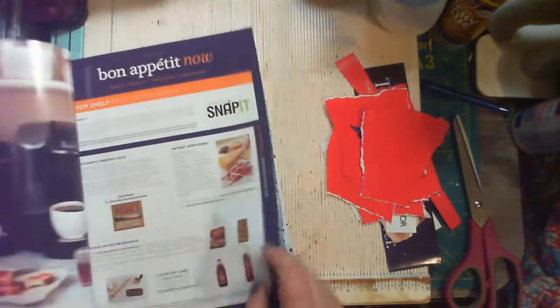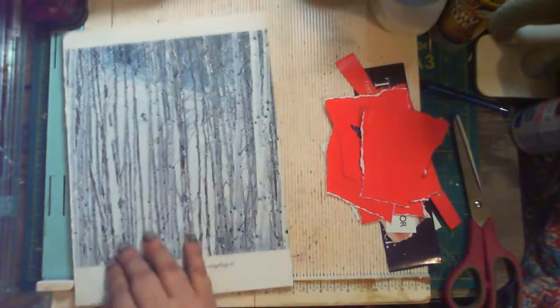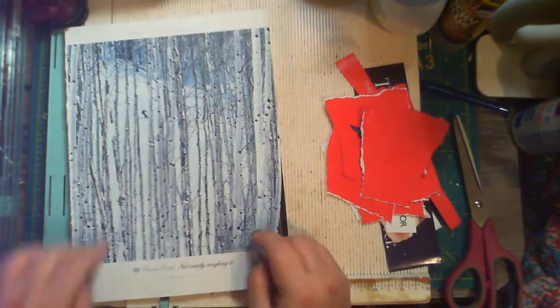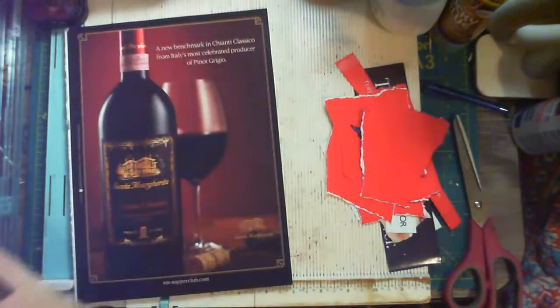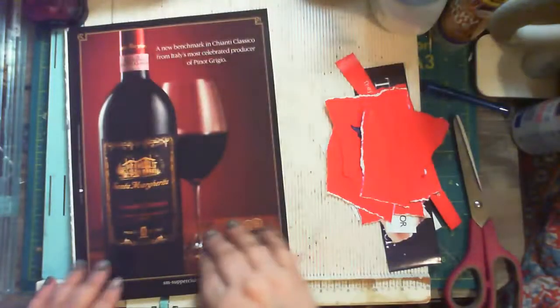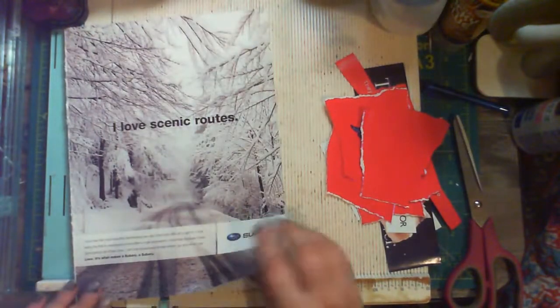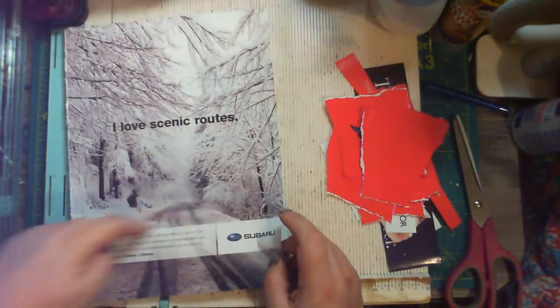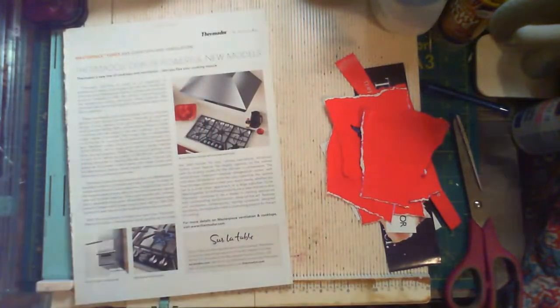Is this one page or two? Ooh, look at that. That's a nice winter picture. There's a skier way back in there. Okay, we've got to keep that one. Ooh, and this too, because we can cut this part off, and that's a nice picture. Yes.